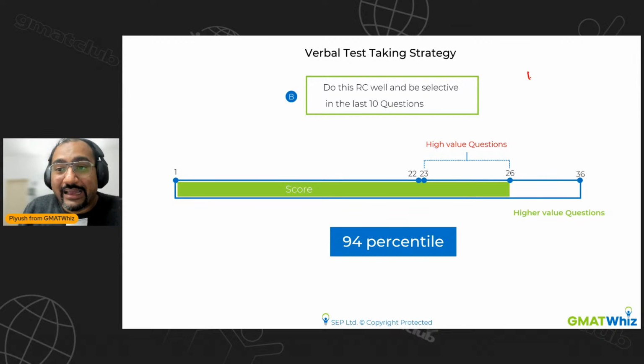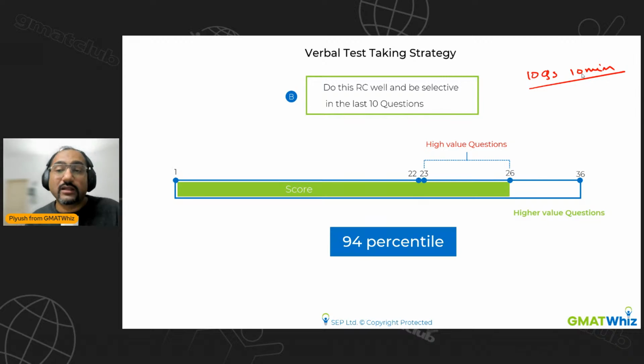And obviously, I had just 10 minutes remaining for the last 10 questions. So I couldn't do all the questions properly. I did only 6 of those questions properly in those 10 minutes. And the remaining 4 questions I just randomly guessed. And my score was 94th percentile.